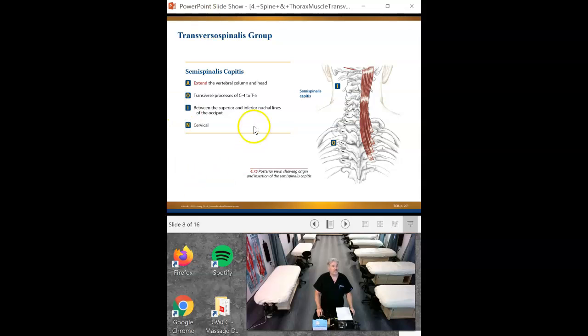All right, so we just talked about the transversospinalis group. These are tiny, deep muscles that grab onto the transverse processes of your vertebrae. The multifidi and rotatories grab on the transverse processes and attach them to spinous processes of other vertebrae. The semispinalis capitis, the muscle that runs over part of your spine, semispinalis, and attaches to your head, capitis, grabs onto your transverse processes, and then deep on the nuchal lines in the back of your head. And this is all deep to the trapezius.